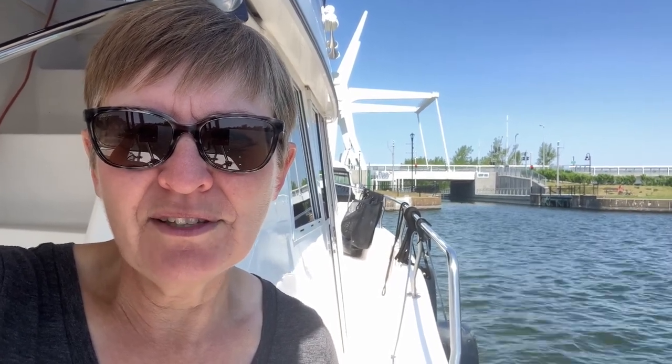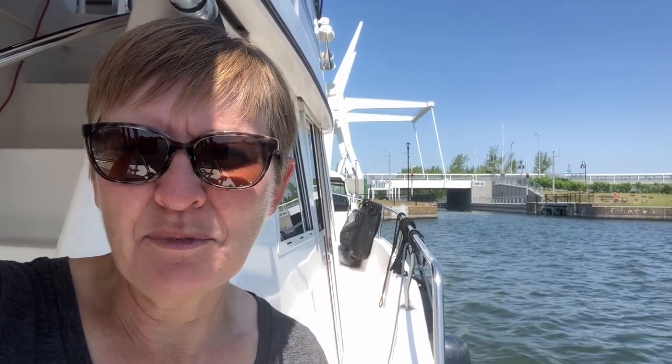So it looks like it's working out for us to go through the lock today. There's a sailboat apparently on the other side of the bridge that has already requested to go through, and there's us and another looper boat, so the three of us are going to enter the lock very shortly. And first they have to raise the bridge, which you can see sort of in the distance there. It's a cantilever style bridge.